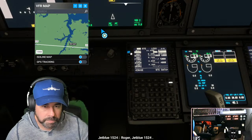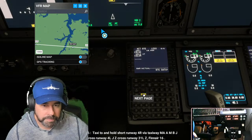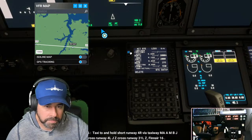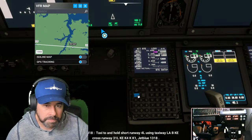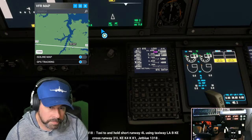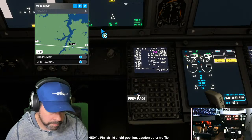Roger, JetBlue 1524. Taxi to and hold short runway 4 right via taxiway Mike Alpha Alpha Mike Bravo Juliet, cross runway 4 left, Juliet Zulu, cross runway 31 left, Zulu, Finnair 16. Taxi to and hold short runway 4 left using taxiway Lima Alpha Bravo Kilo Echo, cross runway 31 left, Kilo Echo Kilo, Kilo Kilo 1, JetBlue 1318. So after 3. Hold position, caution, other traffic.